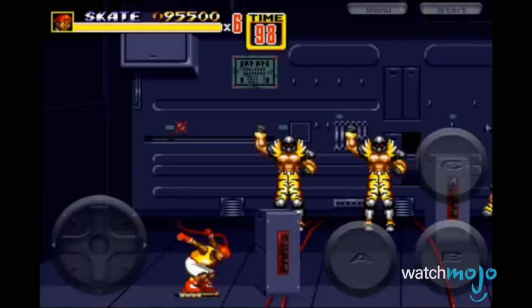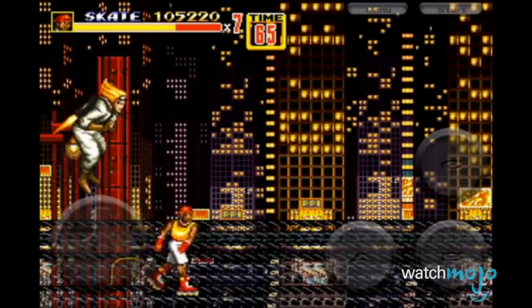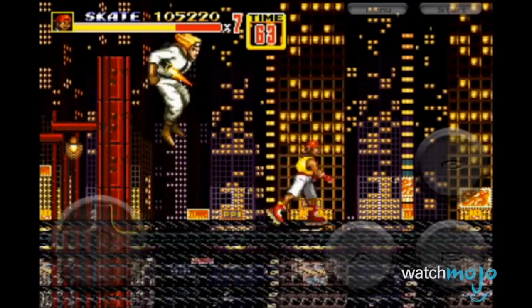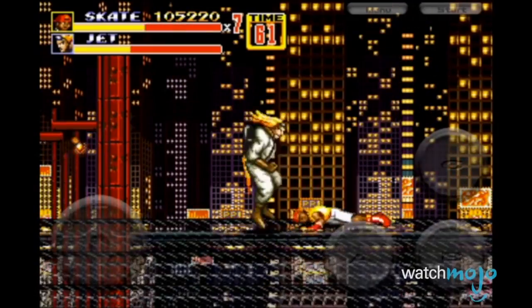all while assaulting your ears with some of the most oppressive soundtracks in gaming ever. Don't get us wrong, the actual game music is great, but having the poorly ported crackly mess blaring through your smartphone speakers, on the other hand, not so much.